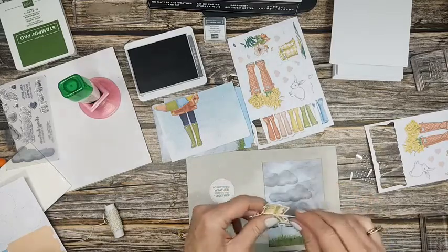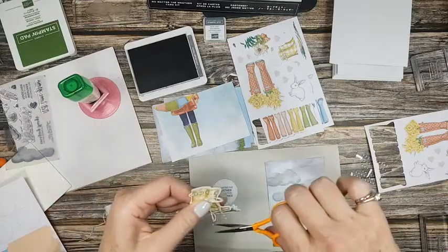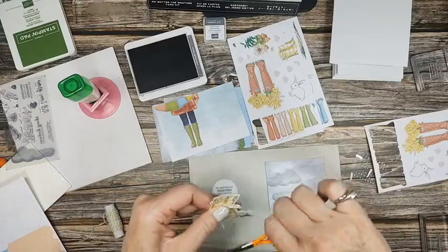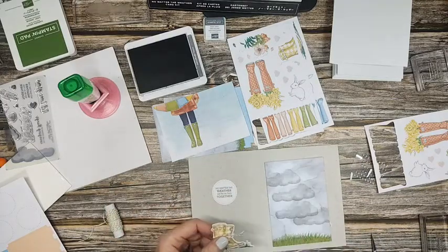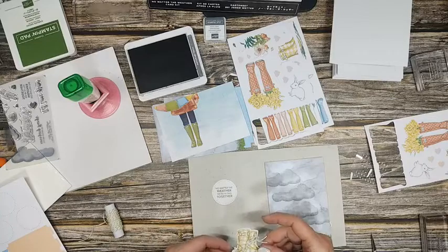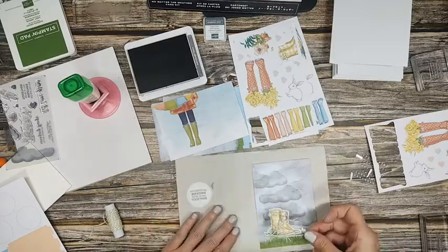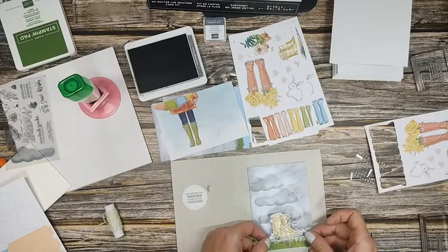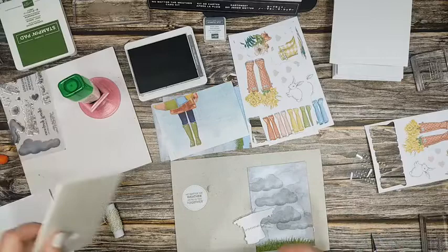And what else? Oh, as demonstrators, we get to see the brand new holiday, they call it the July to December mini catalog. Not the holiday catalog anymore, but that's what it is. And ooh, there's some fun stuff I can't show you, but trust me, there's some fun stuff in there.